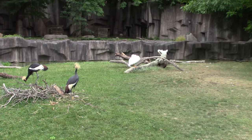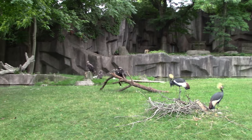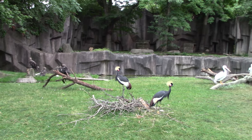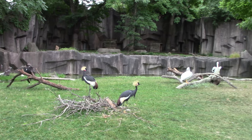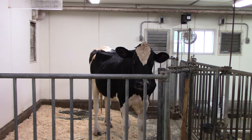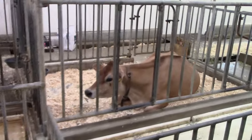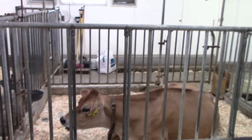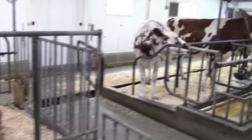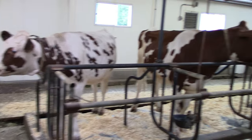Yeah. All right, one last look at the pelicans. Got the other birds, got the vultures, black crowned crane. And I came back to see the moo-moos. Got the black and white Holstein. And there's a Jersey cow. And no, that doesn't mean it's from Jersey Shore. Got the moo-moos. Hi, cows. It's a pretty coloring in this moo-moo.